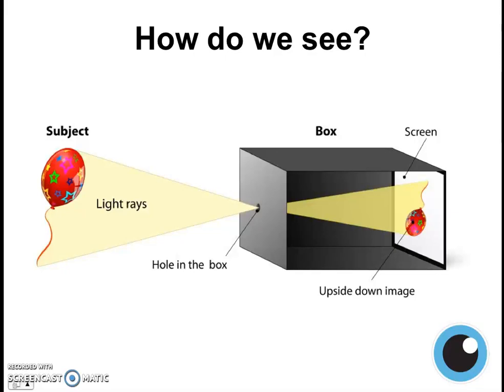Well, have you seen one of these devices before? It's called a pinhole camera, and it's basically a box with a small little hole. You can see how light rays from the outside will enter this hole and form an upside down image on the inside, which you can take a look at from the screen here. Now it turns out the pinhole camera is designed based on the eye. So the eye works in a very similar fashion. So let's take a look at it.